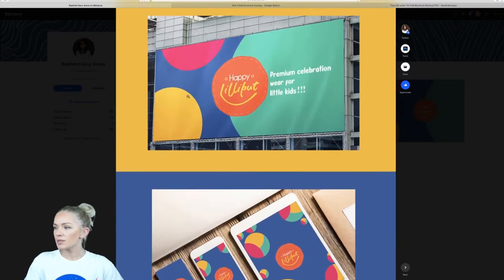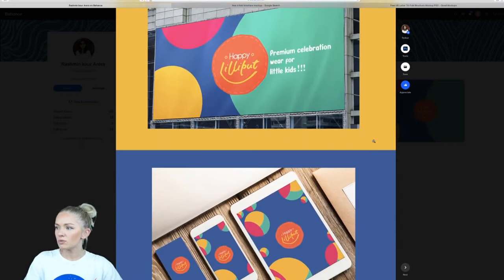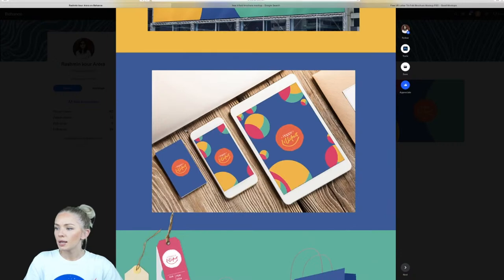Otherwise the mock-up is awesome. Did a great job here picking the background color. Nice.